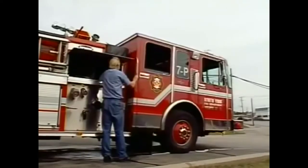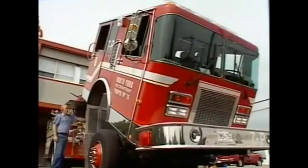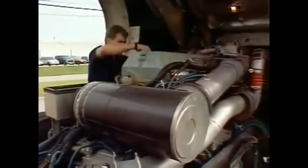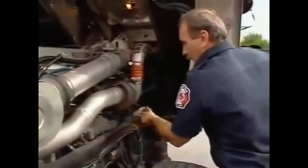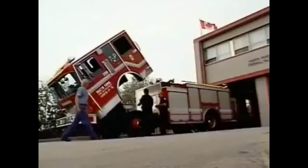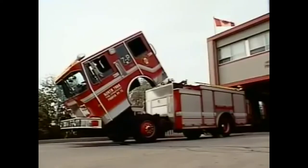Now for a surprise. I bet you never knew I could open like this. Because I've always got to be ready to respond to an alarm, I can't go to the corner garage for a service check. My checkups happen every day, right here at the fire hall. Oops, looks like I need some oil. Finished, and down I come.